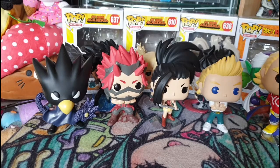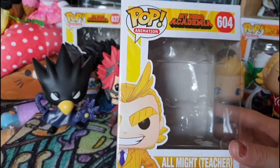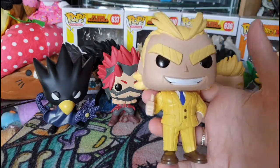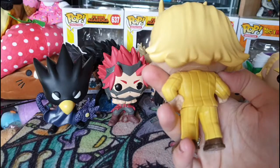And next up we have yet another All Might, and this is number 604 from Season 3, and this is All Might in his teacher's uniform. One of my favourite outfits he wears. So here's All Might doing his thumbs up pose. And I love his face. It's just so derpy. And the yellow striped pinstripe outfit that he wears a lot around the school.